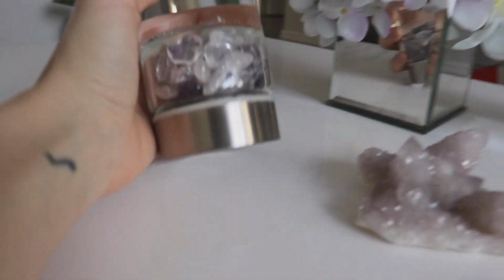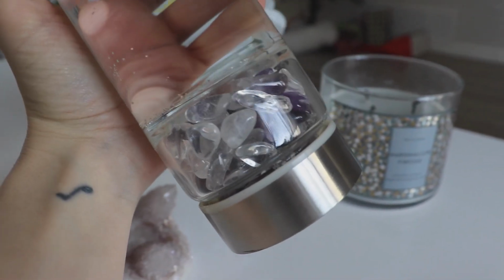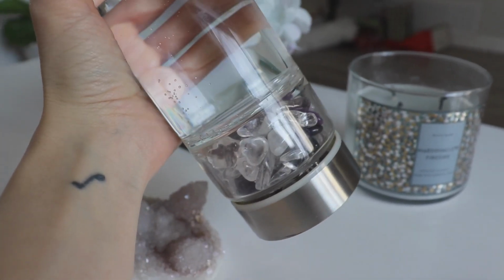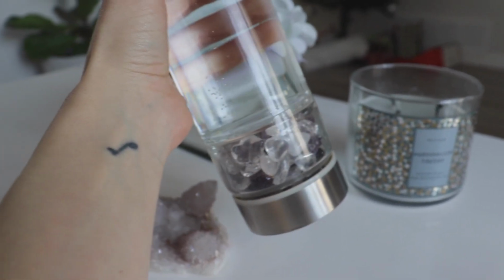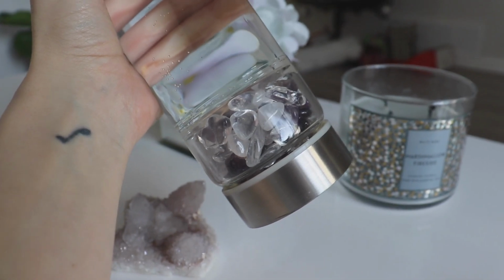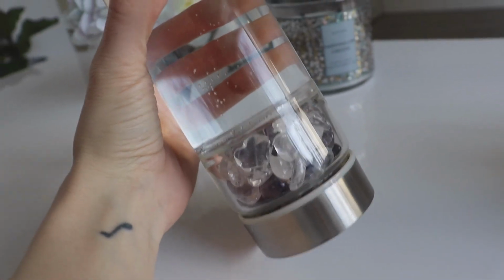So you can choose what kind of crystals you need that day and what kind of healing properties or whatever it is that you're in need of that day. So if you're going to a stressful environment and you need something that's a little bit protective, then you can maybe put some black tourmaline in there. You basically can keep your healing crystals with you all the time.